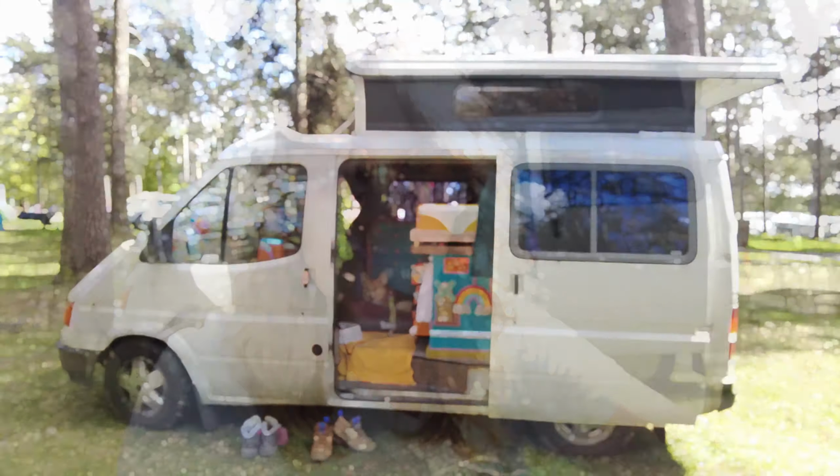I'm trying to get Sadie out of the van at the moment. She is adamant that she's not coming out, even though the sun is shining and it's quite lovely. So I'm going to sort some stuff out in the van, get Sadie out, and then I'll take you on a tour of the campsite.